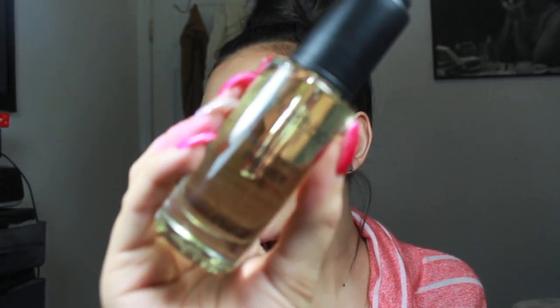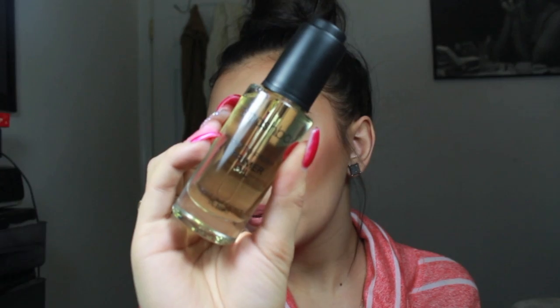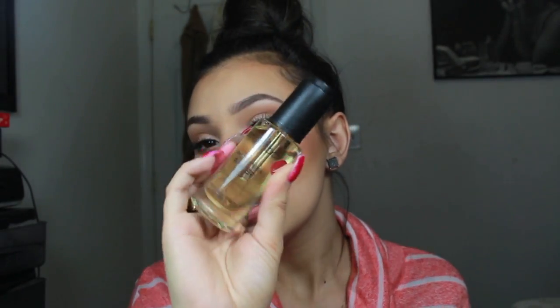The last thing that I got in gratis was the new Smashbox Photo Finish Primer Oil. I am so excited to try this. This is it, and it is really comparable to the Josie Maran Argan Oil. I'm very dry, so oil is really hydrating for the skin.